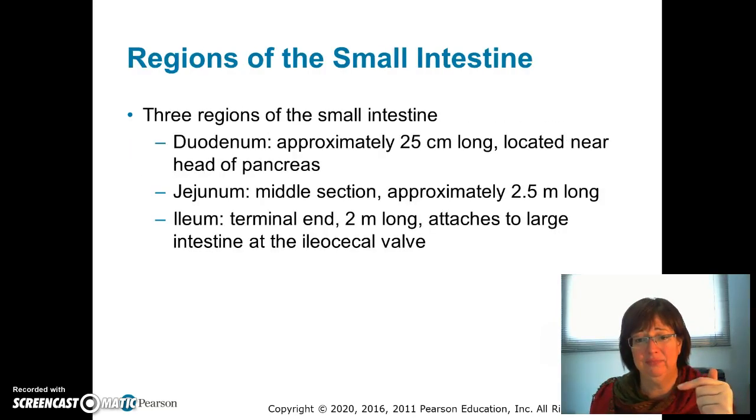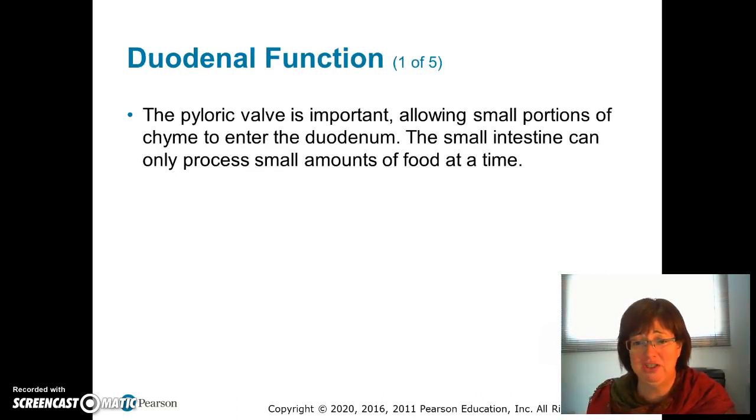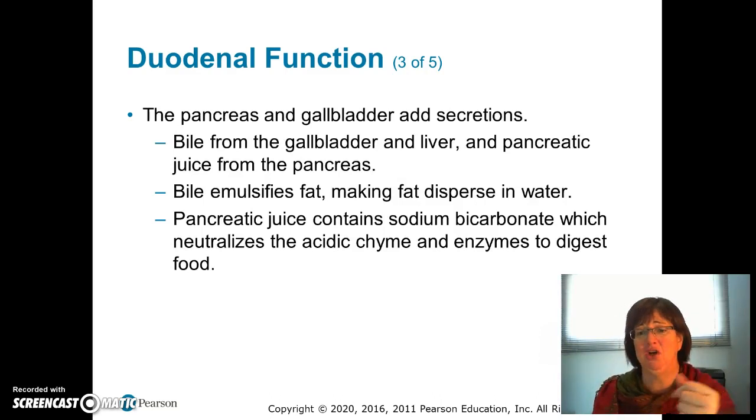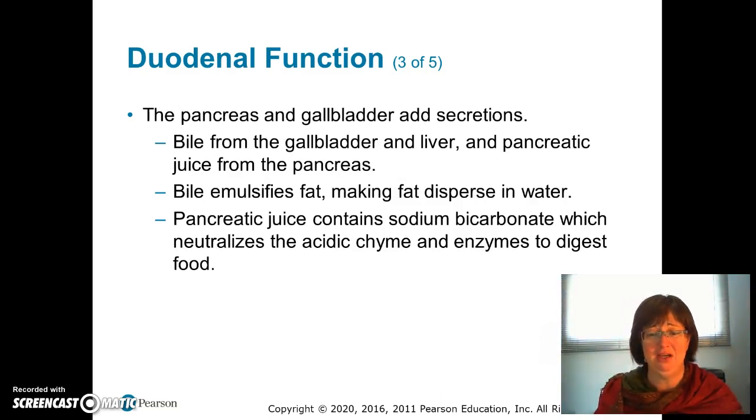The duodenum, which is the first 25 centimeters, which is actually 12 inches. So duo means 2, denim means 10, so 10 and 2 is 12 inches. Then you've got valves, and you have more muscular action to move things along. At the first part of the duodenum, this is where the pancreas and the gallbladder add their secretions.